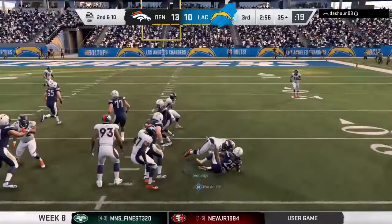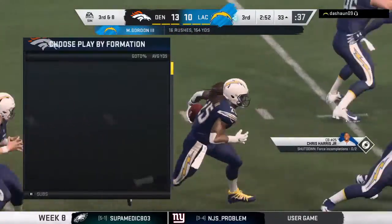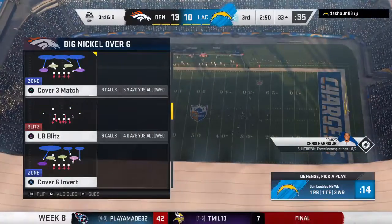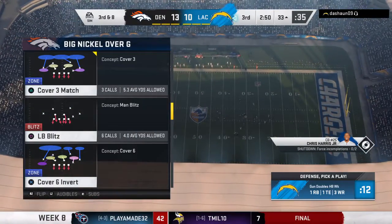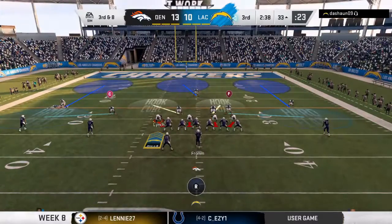Another tote for Gordon. He's been busy this afternoon. After getting stuffed on first down, not much better there. 2-yard gain. So where'd all that running room that he had in the first half go? Because it looks like it's drying up a little bit here. Someone made some adjustments, it appears, at least on this drive.